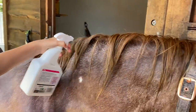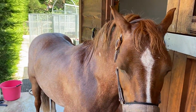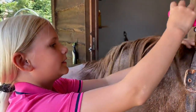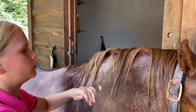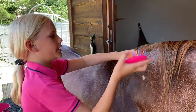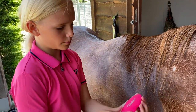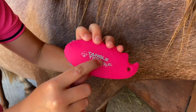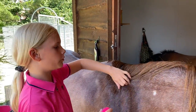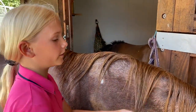Hattie's mane is normally very knotty, so I hope this will work, because it worked on the tail, so I bet it will work. Yep, it's already worked really well. So all the knots are coming out. It's really, really good spray. I love it. I definitely recommend it, because it is the best ever. And this hairbrush, the mane and tail hairbrush, is such good. It's the Mane Tangle Tidy Mini. You get them from any store or any tack or farm shop. And they're such good. You can even use them on your hair if you like.